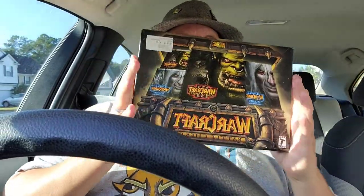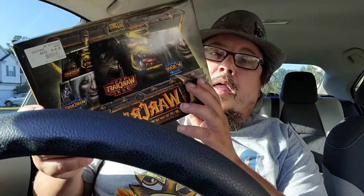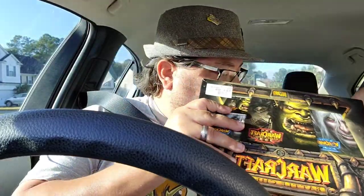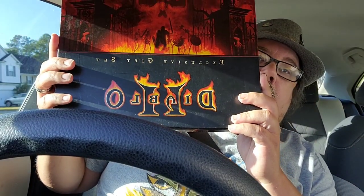And then I got the World of Warcraft set here. This is the battle chest. So got that for like $5. He gave it to me for $5. This is a really good score as well. I got the Diablo 2 gift set here. Another one for $5.